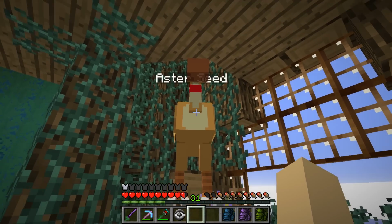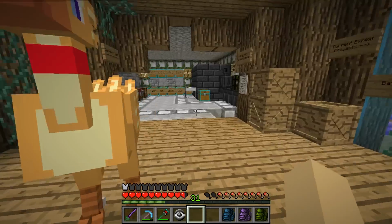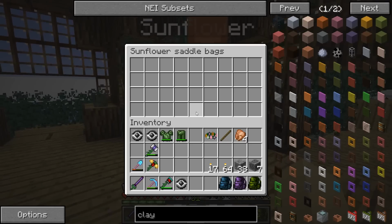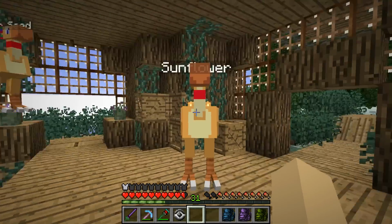Aster Seed, you seem pretty excited to explore, so I'll just let you do that. I know, right? Oh, Sunflower, good girl. You're so awesome. Do you have anything? Just the emergency Geishel greens in her backpack.